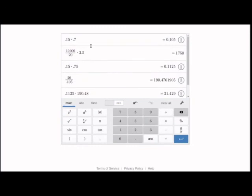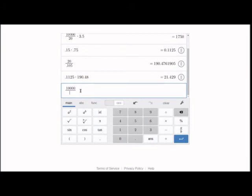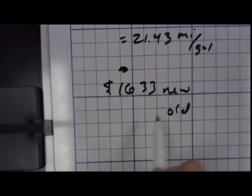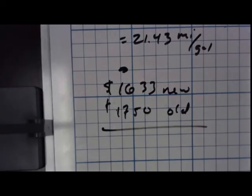And you can still see up here the original calculation is 10,000 miles at 20 miles per gallon times 350. So now I'm going to do 10,000 miles divided by 21.43 miles per gallon. So it's now 466 gallons of gas instead of 500, times $3.50 for each one. That's $1,633. Okay, I'm just going to round off those pennies there. So now go back to the whiteboard. $1,633, where the original was $1,750, which means I'm saving $117.